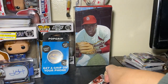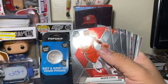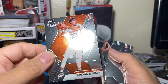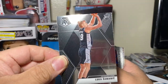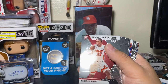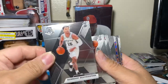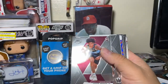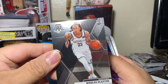Those are my inserts. And here are my rookies. NBA debut, Jordan Poole. Nice. Like I said, no big top rookies, right? No Ja, no Zion. That's okay. The wrong Luka. Kendrick Nunn, rookie. This dude, Witherspoon. Kevin Johnson. Kevin Porter. So, very disappointing box for me.